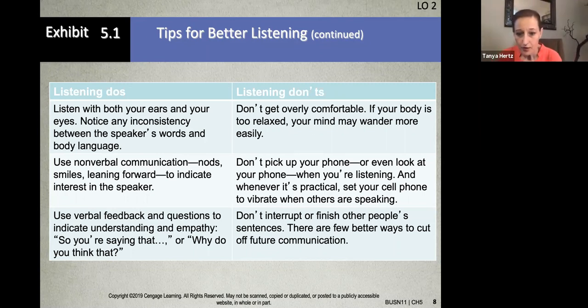Don't ever interrupt others or cut them off. It's rude, and I know some people just talk so slow and it drives me up the wall, but slow down, let them finish. And yeah, you shouldn't talk as fast as I do. Do what I say, not what I do.